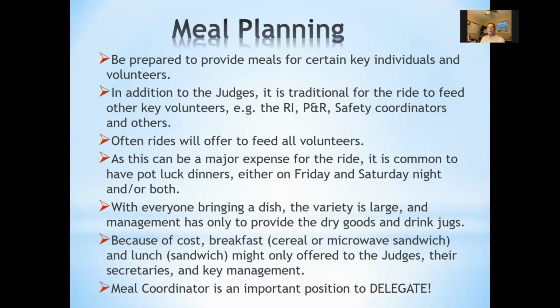The ride needs to be prepared to provide meals for certain key individuals and volunteers. As a ride manager, I can't deal with food. I'm looking early on for someone to coordinate the meals. In addition to the judges, it's traditional for the ride to feed other key workers, such as the rules interpreter, P&R, safety coordinators, and others. Some rides actually feed all volunteers all weekend.